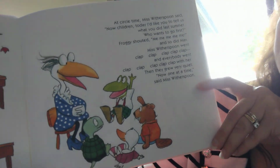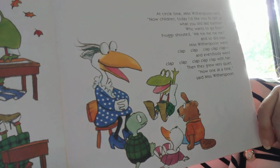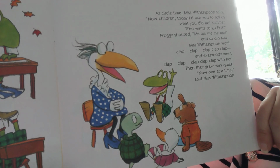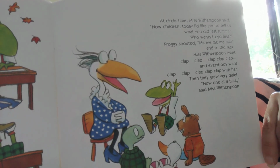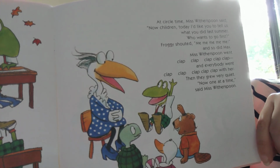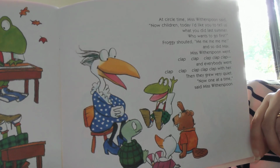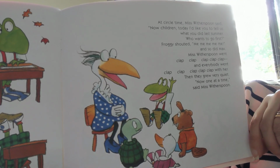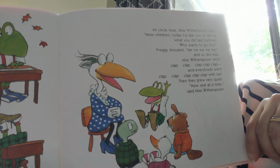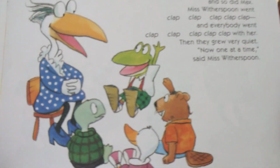At circle time, Miss Witherspoon said, "Now, children, today I'd like you to tell us what you did last summer. Who wants to go first?" Froggy shouted, "Me," and so did Max. Miss Witherspoon went clap, clap, clap, clap, clap, and everybody went clap, clap, clap, clap, clap with her. Then they grew very quiet. "Now one at a time," said Miss Witherspoon.